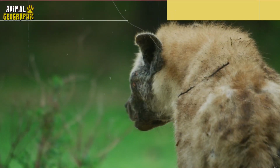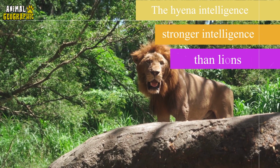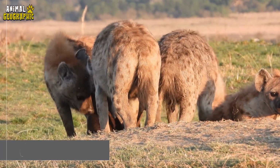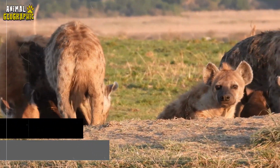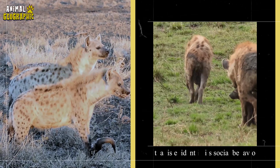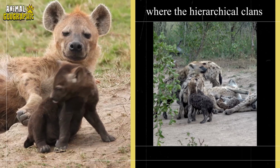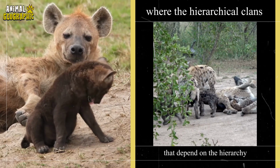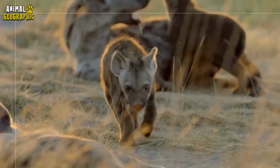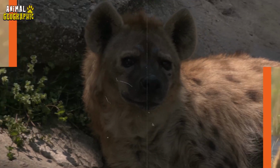The hyena intelligence. Hyenas are believed to have a stronger intelligence than lions. That prompted scientists to describe their response to what is happening around them with the robot, supporting its movement with its innate intelligence that is evident in its social behavior, where the hierarchical clans that depend on the hierarchy and the subgroups that fall under it that are different in their sizes and abilities to adapt to the environment.